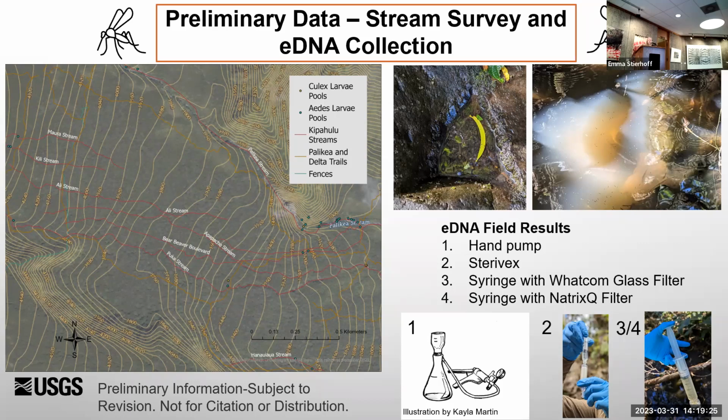Culex prefer mud and detritus-rich substrates, such as the pig wallow in the upper right-hand corner. Aedes prefer rock pools, such as the picture to the left of that. So it's not surprising that we find more Aedes in the stream beds.